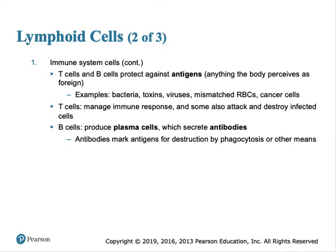particularly phagocytes. And if you remember the word phagocytosis, phago means eat, cyto means cell, osis meaning process, or literally the process of cell eating. So antibodies essentially are kind of like the way of flagging an individual for jail, or in this case, flagging a foreign substance for destruction by the phagocyte.